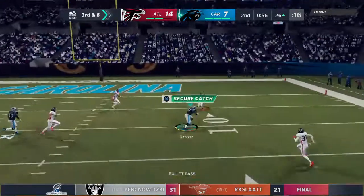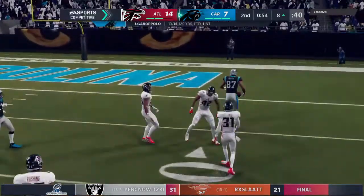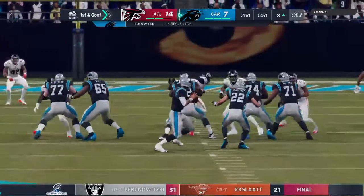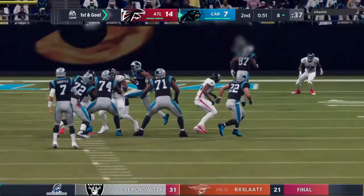Working from the gun, Garoppolo. And this is caught at the 8. And they've got it inside the 10 at the 8. They're able to convert on 3rd down, and that sets up a 1st and goal.